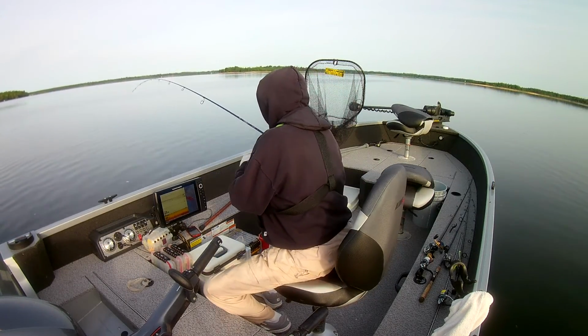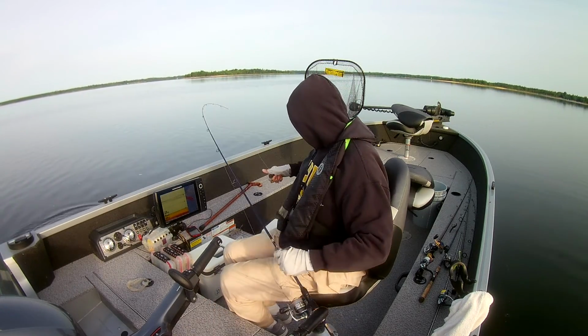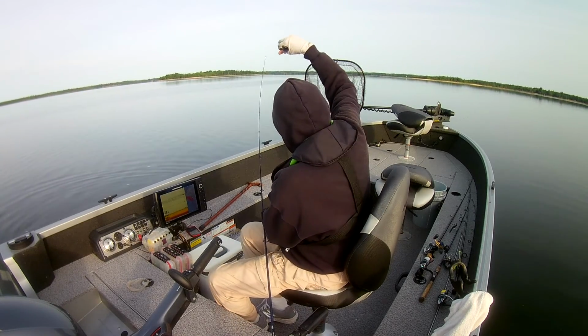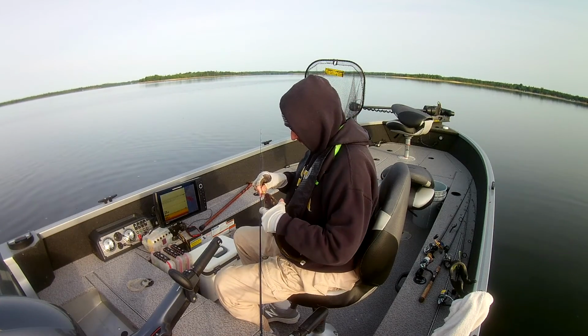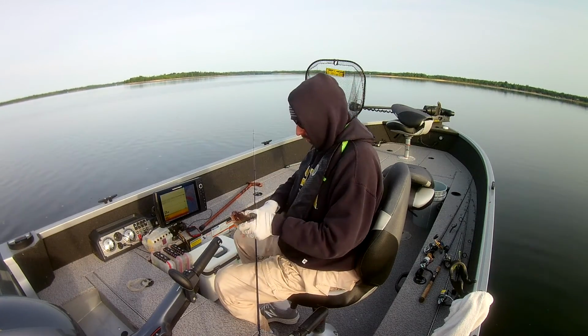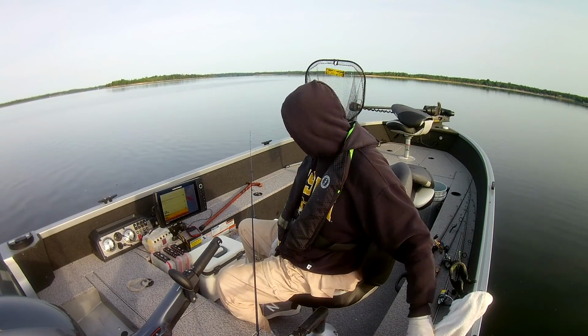See what we got. And another little one. I was hoping some of the bigger fish would move out here to this deeper water, but I haven't found any yet. They seem to be the little ones, but that's okay. Not a bad little fish. We'll get him back.